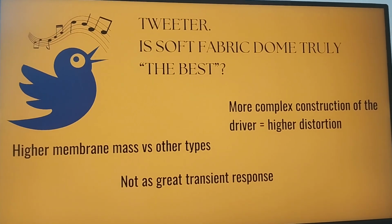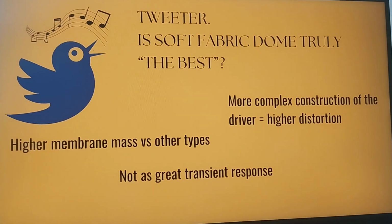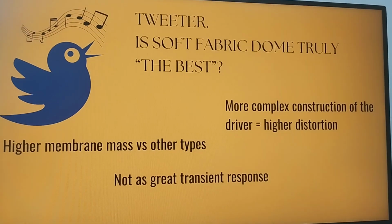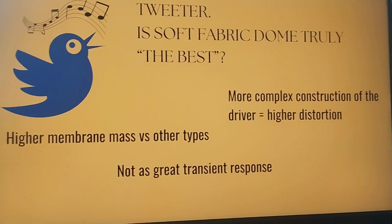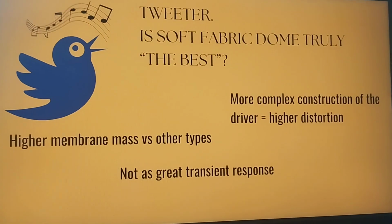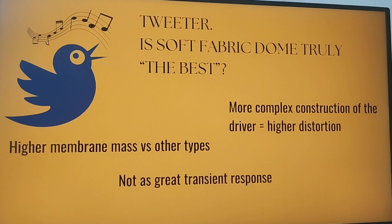In my opinion, no. It's a more complex construction of the driver. It has a coil, it has a surround, and basically it's a dynamic driver with more parts, more moving parts, and this means higher distortion versus, for example, ribbon or planar.